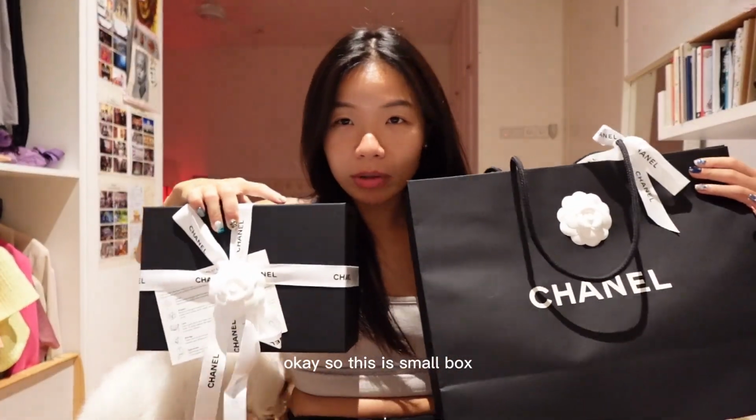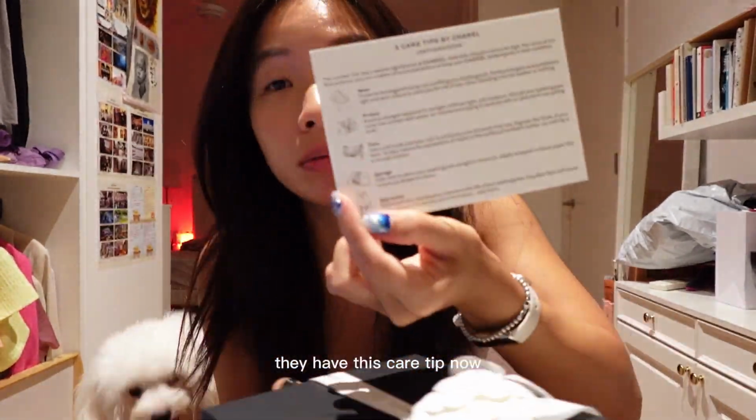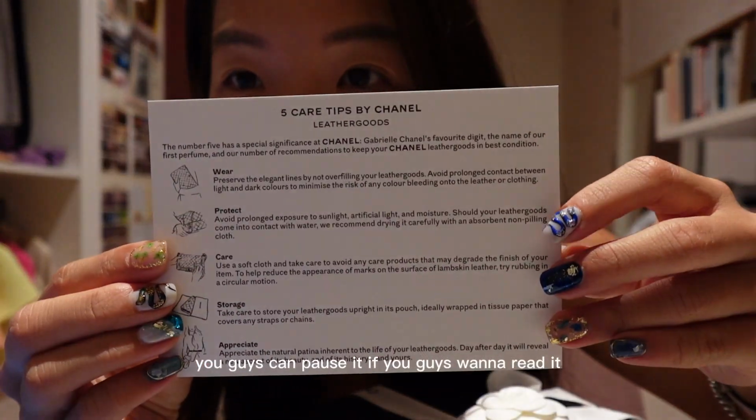Okay, so this is a small box. This is really cute. They have this care kit now. Care tip, you guys see? It's about how to care for your bag. You guys can pause it if you want to read it.